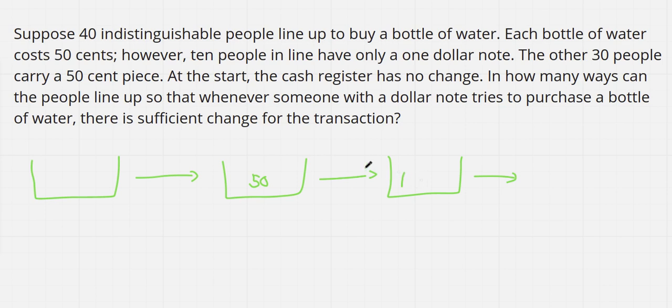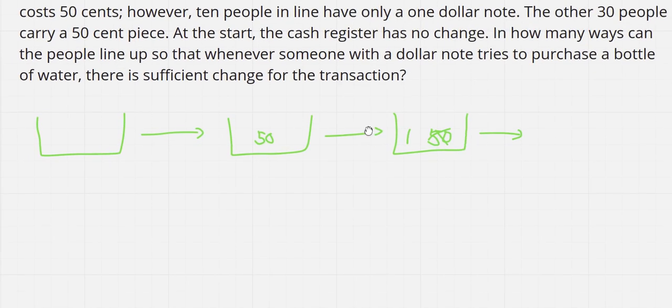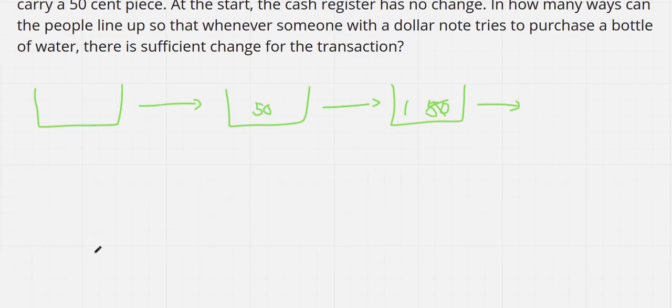So basically, we see that even if the cash register isn't totally empty, someone with a dollar note can only purchase water if there is a 50-cent piece in there already. If there's not, then someone with a 50-cent piece has to go in and purchase something, because they won't take away any change. They will only deposit their 50 cents because they have the right amount for the transaction. So we get a grasp of the situation.